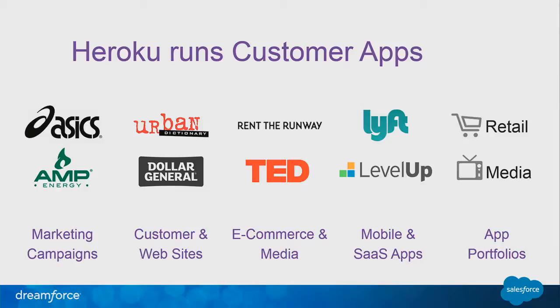Probably my personal favorite of these is Urban Dictionary. People are generally familiar with Urban Dictionary, which explains slang terms. It's a really cool website, and I think it's either a top 100 or top 500 site on the internet. It gets a lot of traffic, and it runs on Heroku. I think it's pretty much one guy running this giant website, and the reason he can do that is because he's leveraging Heroku. He doesn't have to wear a pager or maintain all this infrastructure and worry about servers going up or down. He's farmed all that out to Heroku, and he's doing pretty well.